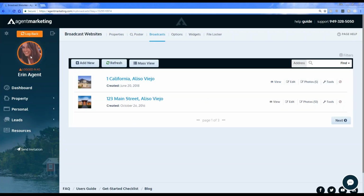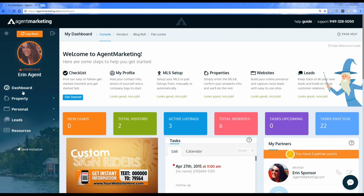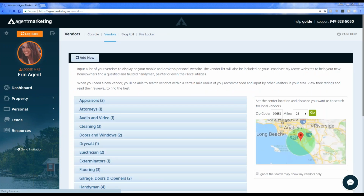So that's Broadcast My Move. I'm going to show you the vendors now and show you how those work. So we're going to go ahead and go to the Dashboard tab over to the left-hand side. When you click on the Dashboard tab, at the top, you'll see that you have the console, vendors, blog roll, and file locker. We're going to click on the vendors tab here at the top.